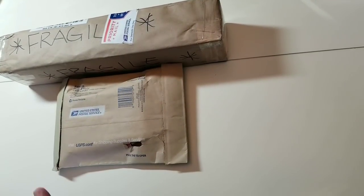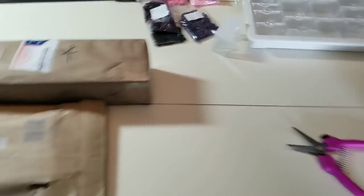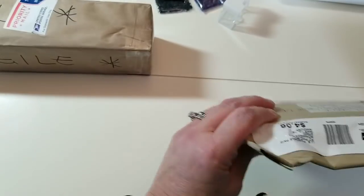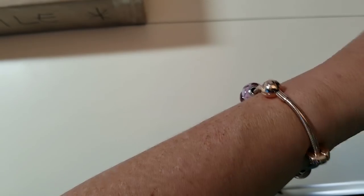Okay, I'm going to try and do this real quick. Jesus, it threw my phone right out of the thing. What the heck? Oh my gosh. Alright. Okay, so these are from Valerie. Oh, it's going to do it again. What the hell? There we go. Okay. These are from Valerie McMillan. Pull tab to open.